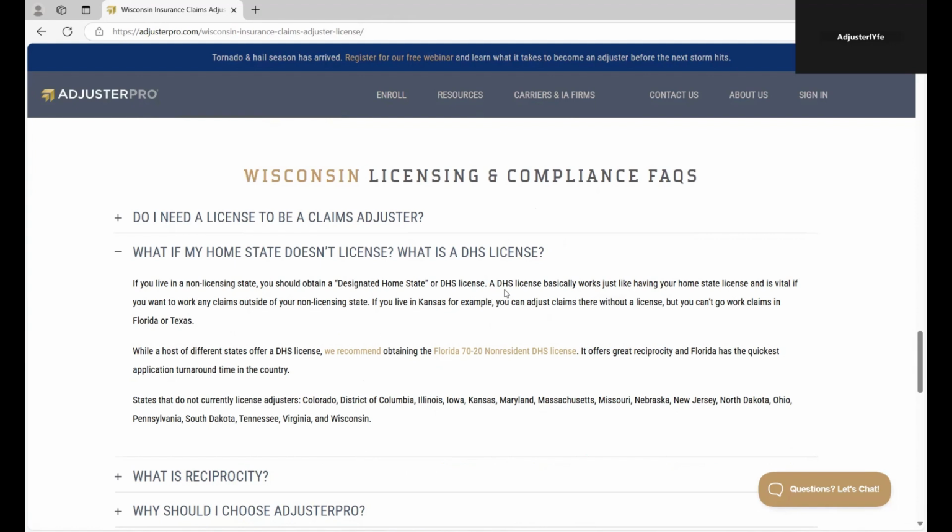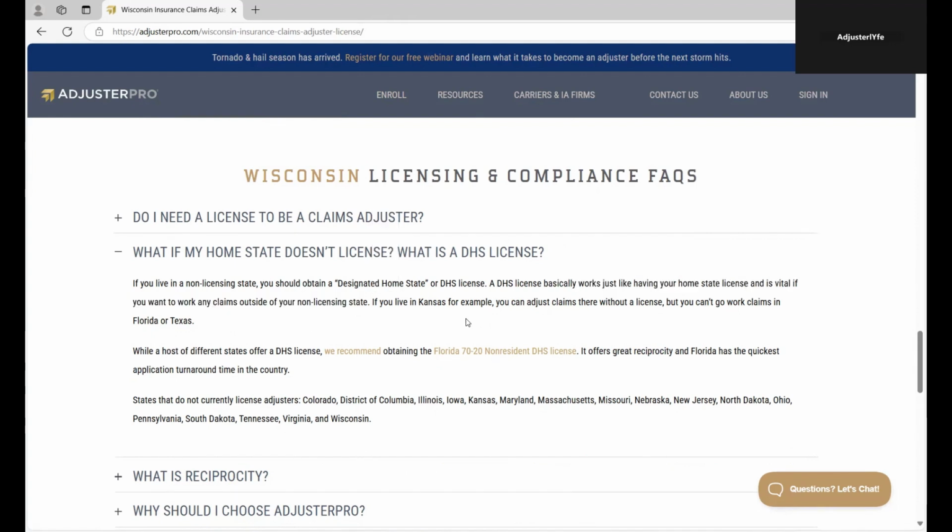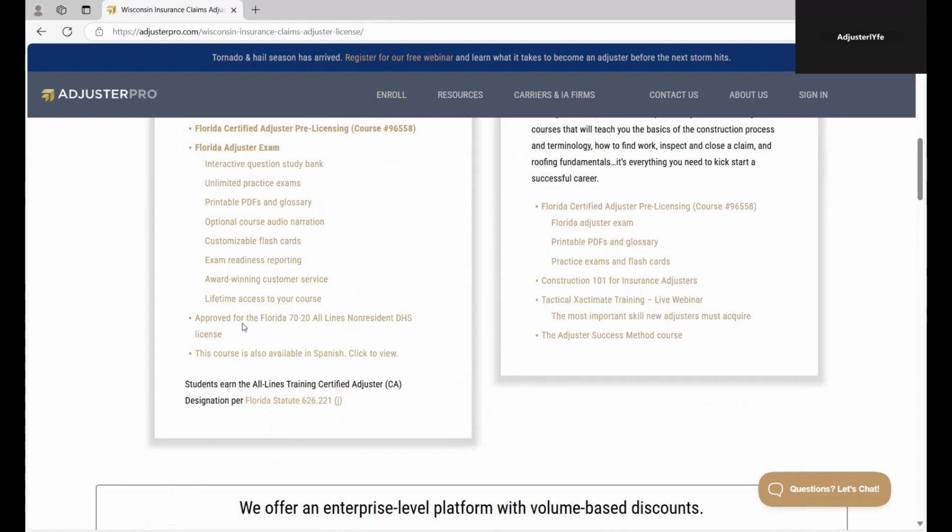It says that a designated home state license basically works just like having your home state license and is vital if you want to work any claims outside of your non-licensing state. So if you want to grow in this field and if you want to be successful and handle many claims, and if you want to get referred to work through your adjusting firm, you're going to want to have a designated home state license, okay? And it also offers great reciprocity, which I'm going to get into further as well. That is what it means to have a designated home state license.